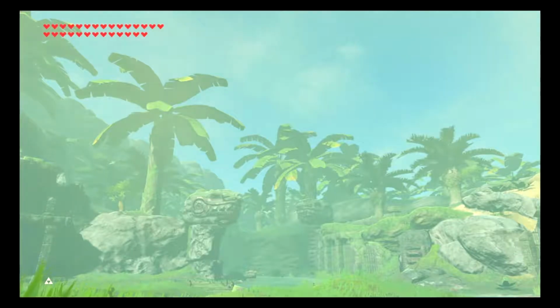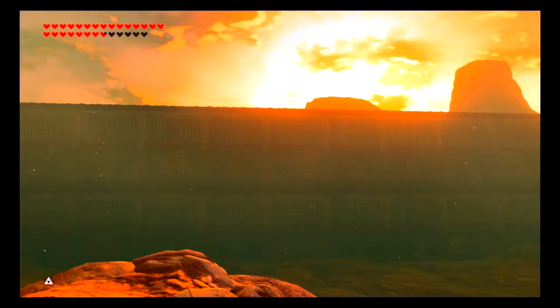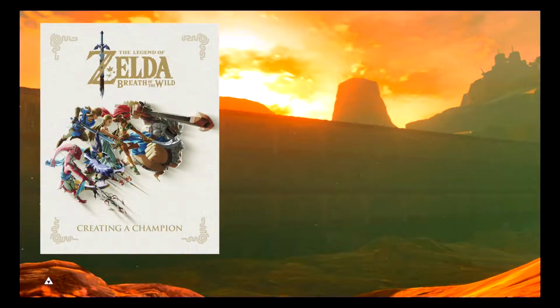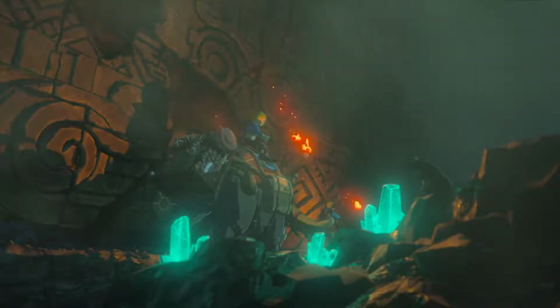As they enter this underground space, the architecture resembles the Zonai ruins found throughout Hyrule. Not much is known about the Zonai besides a few lines found in-game, and what is described in the Creating a Champion art book. As a lot of theories we discuss today will reference them, let's go over what we know so far about this ancient civilization and their mysterious disappearance.